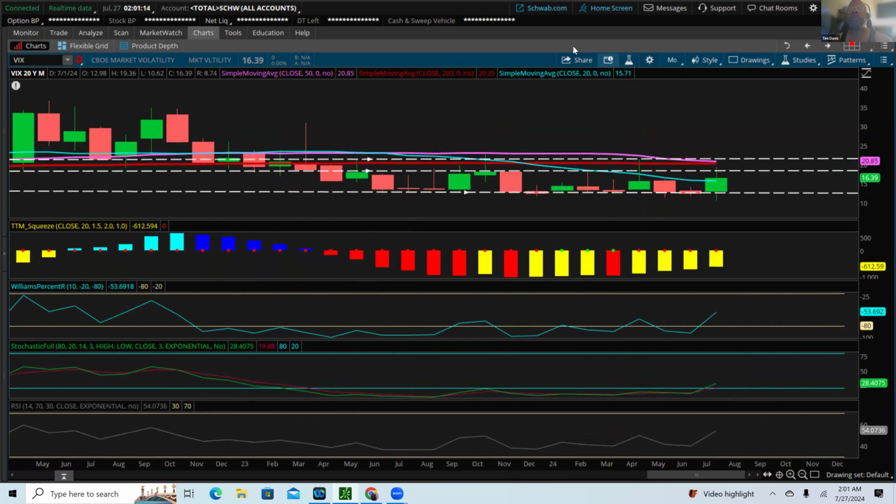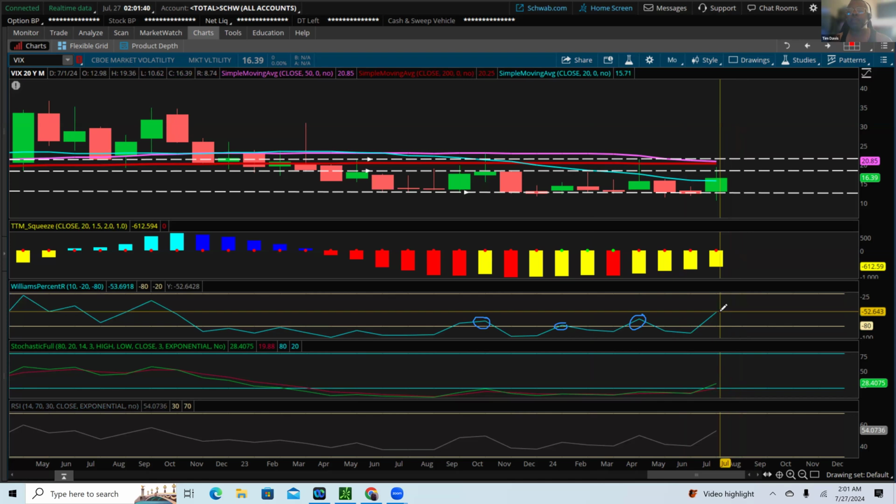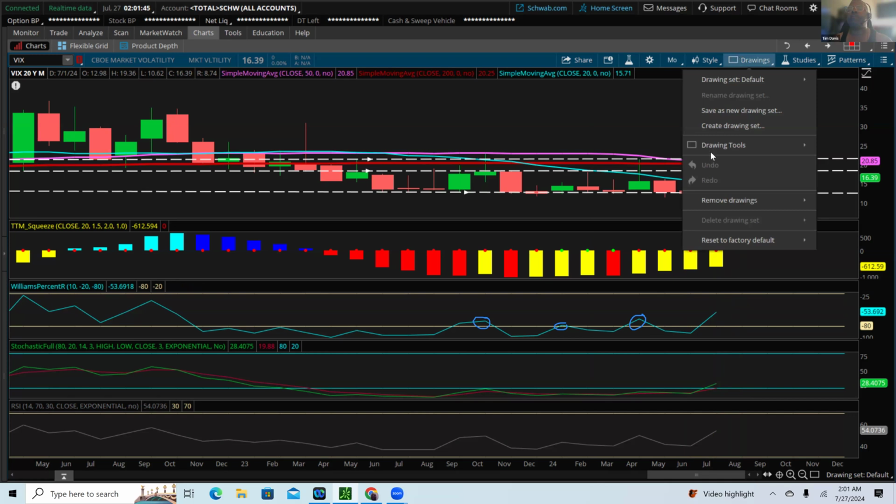One thing I'll quickly point out here on a monthly chart of the VIX is, look at the Williams percent R. Every time it had a rally before, there were some levels in the Williams percent R that the VIX could not get beyond. But look now, look where we are now. We are well above that level. I need a drawing tool. Let's see.